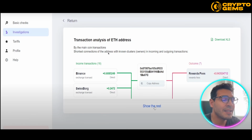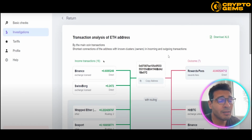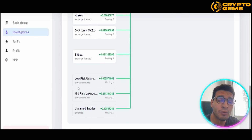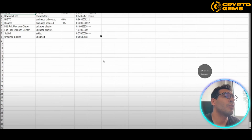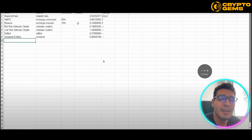And here is the analysis for an Ethereum wallet. As you can see here, here are the reds and greens, incoming transactions and outgoing transactions. You can go through them. You can see what kind of platform was used for this wallet, and you can have an overview, a bird's eye view of the whole thing. And of course, you can just go through an Excel sheet or a spreadsheet, and then you can look at everything in detail in a more structured way.